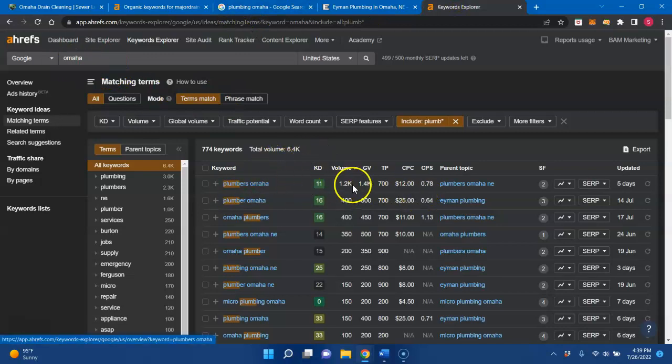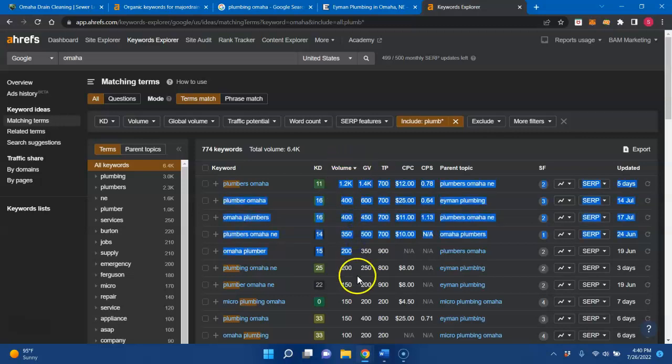Looking at some keywords, I just did Omaha plumbing. If you look right here, there are 1,200 people looking for plumbers in Omaha each and every month. There are 400 looking for a plumber in Omaha, and then Omaha plumbers. They are all different. I know that some just differ by letters or by the words being front or back. But once you start to outrank your competitors in all these different types of keywords, you'll start to get a percentage of this total volume to your website. And then a percentage of that is going to start to give you a call, and depending on your closing rate, they'll turn into a customer.